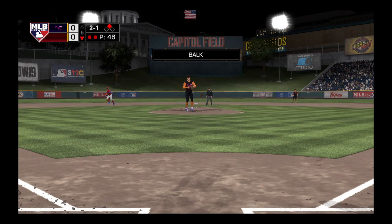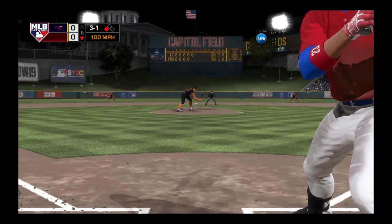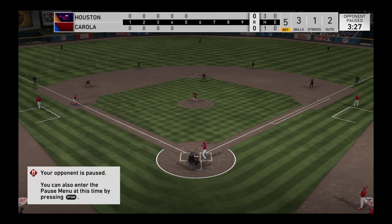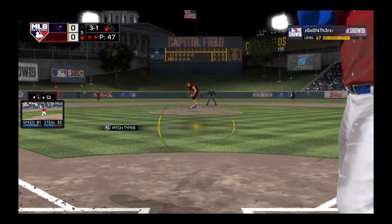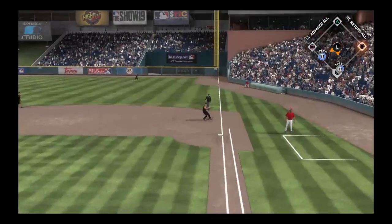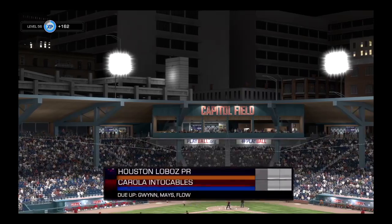And now a balk is going to be called here. He didn't wait till he got set, and that may make things a little easier for them to score that run. He moves up to 3rd now with 2 away. The 2-1 pitch. And that misses up. The 3-1 pitch, gloved by Murphy. So they do get their first hit, but their first run will.